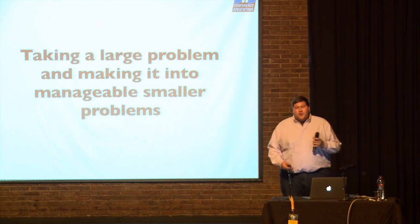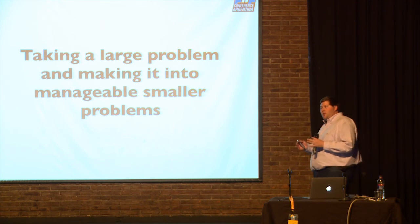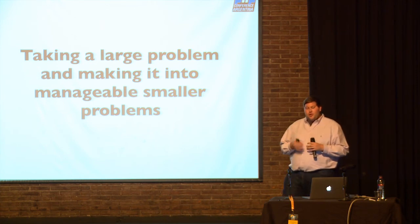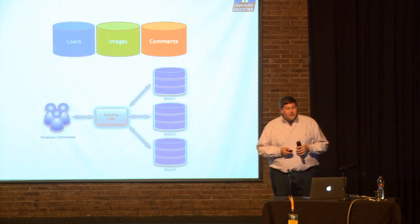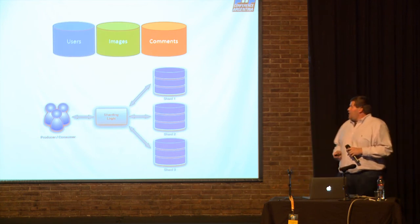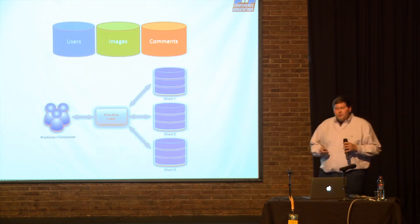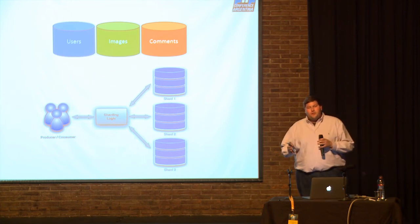So sharding. I'm going to give you a really simple explanation here, but it's basically taking a large problem and making it into smaller, manageable chunks. So I might have had 3 separate databases before with users, images, and comments. And now what I want to do is, in my ORM layer, or my database abstraction layer, break down which database I talk to for which data.